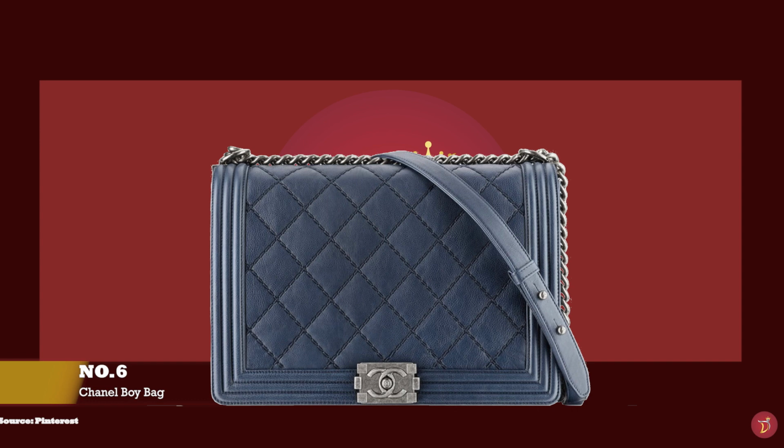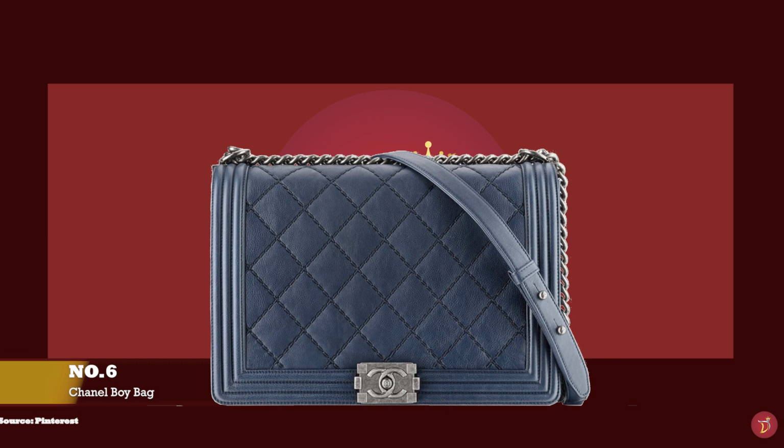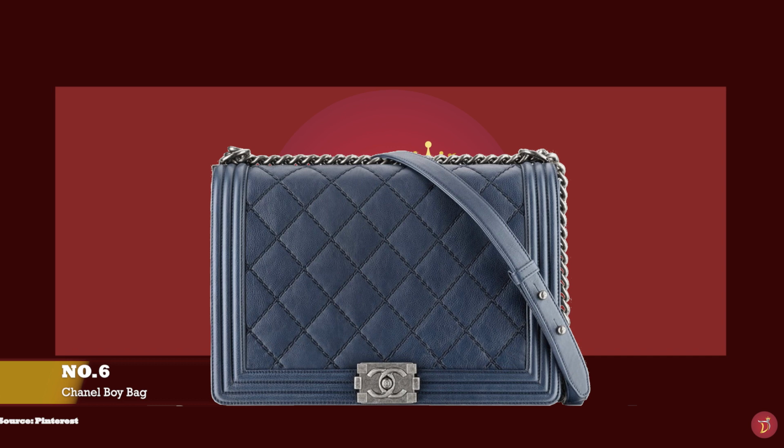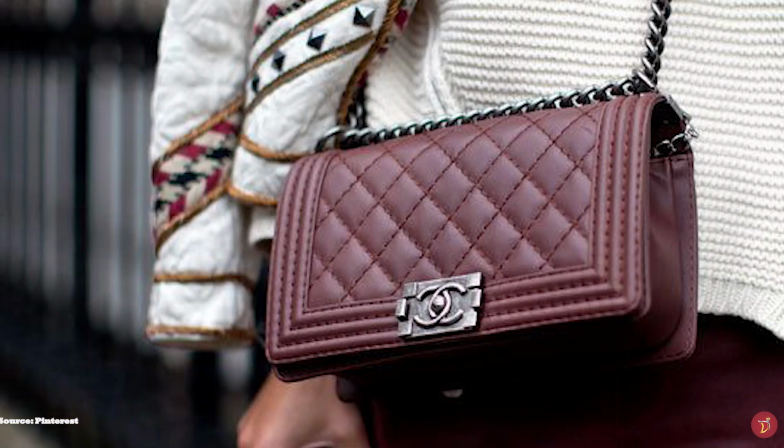And at number 6, we have the Chanel Boy Bag. A cornerstone bag of the Chanel fashion house, still at a reasonable price point, with prices starting at upwards of £4,500 for the small size. The Chanel Boy bag debuted in Chanel's Fall Winter collection in 2011 and has fast become an iconic bag of the Chanel fashion house and a mainstay in Chanel's handbag selection that has been offered every season since its release.